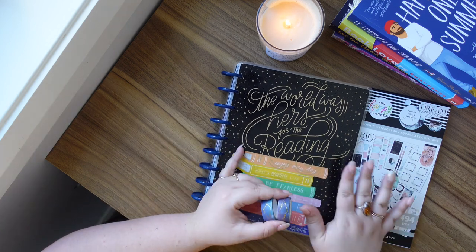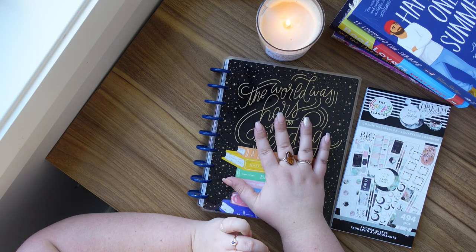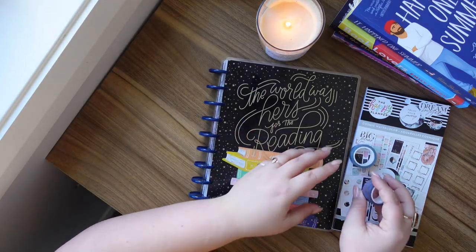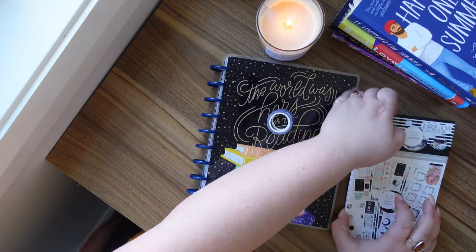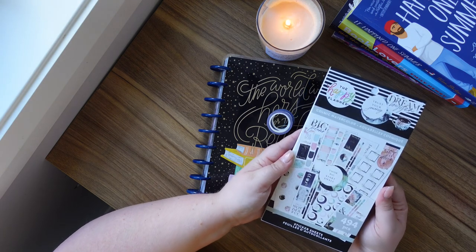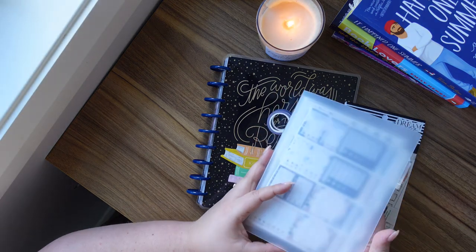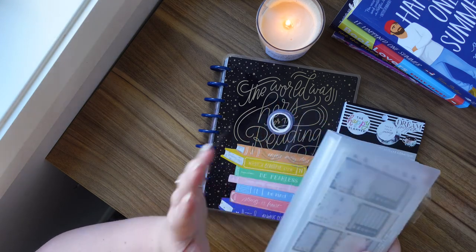But these are the products that I'm using today. So I have my planner, which actually is the Cosmic Watercolor one, but I've just changed the front. And then I've got some washi tape here, which is from Shein. I have the Cosmic Watercolor Think Big Smart Small from Happy Planner, and I also have a collection of other stickers that I'm going to use as well, but I will leave them linked all below for you so you can see what I'm using.